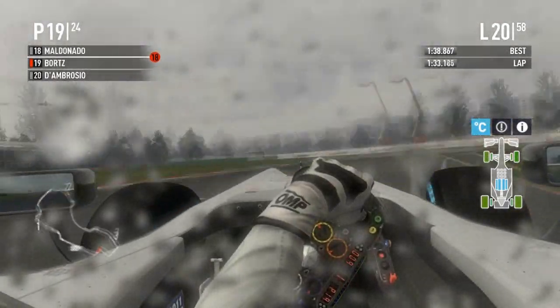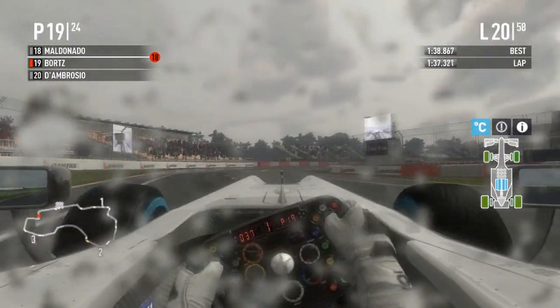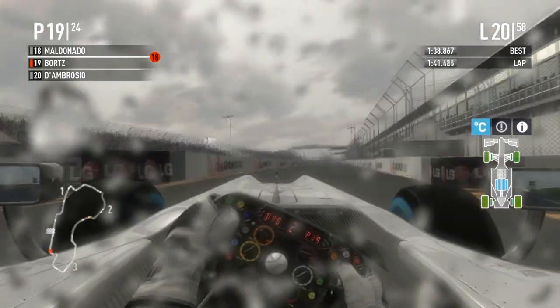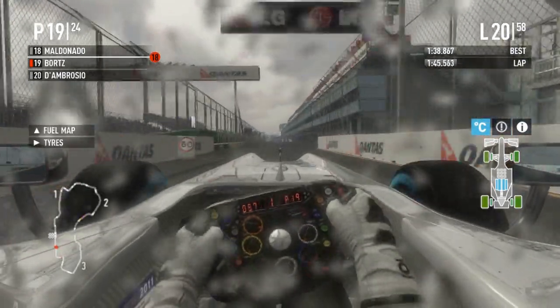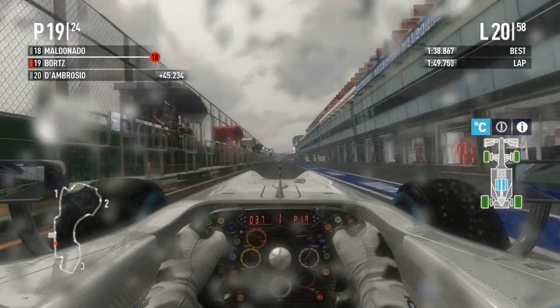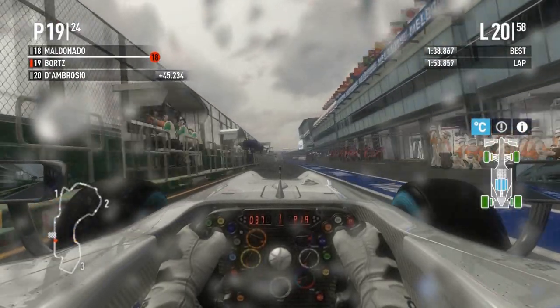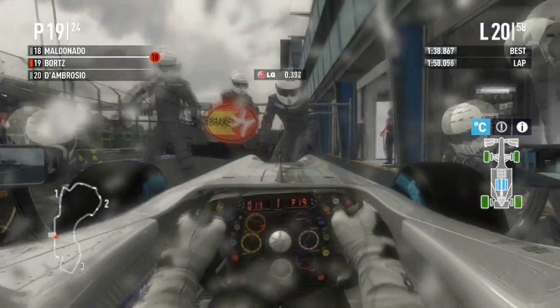Oh, and so is his chances of moving forward. That made no sense. Still holding 19th, though, but Ambrosio is behind him now, so something either happened to his teammate or just the pit stop cycling. But yeah, he has to come in. There's no way. Is he going to go for the slicks, or is he going to take on another set of inters? Oh, no, he's going for the slicks. So despite the fact that water is still coming off of his tires, he feels the best option right now is to get the hell off these inters and to get a new front wing.